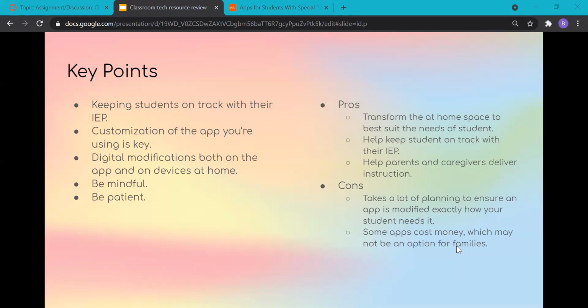It is important that you stay on top of your child's IEP regardless of pandemic conditions or not, because the modifications and accommodations are not static and can change based on any number of factors. So it's important to be aware if your child is meeting the goals or not.